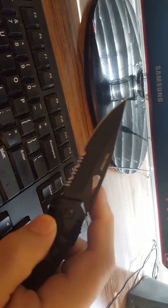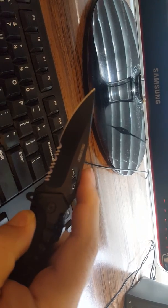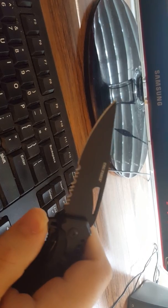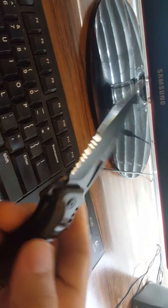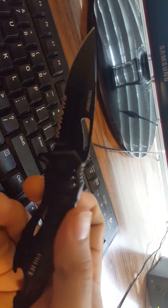So yeah, I got it in the mail like 2 to 3 days faster than expected. It came in probably 2 to 3 business days at the most. It came very quickly. Free shipping, so $7.95 out the door is what I paid for this thing. Well, it may have been 8 something with tax, probably.